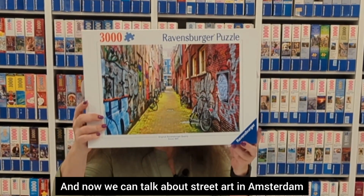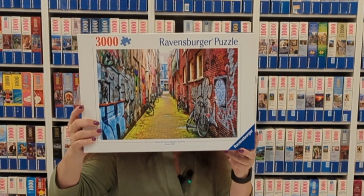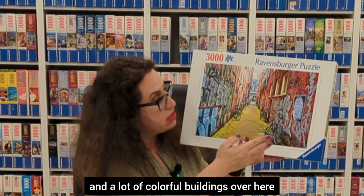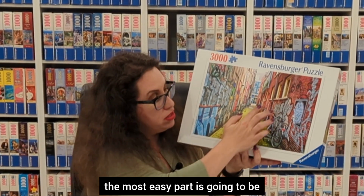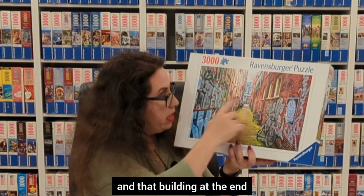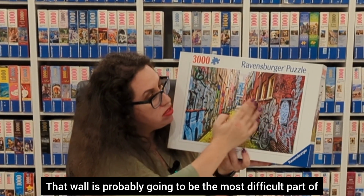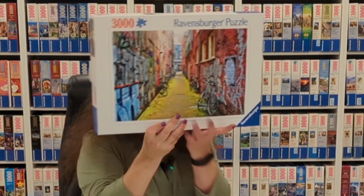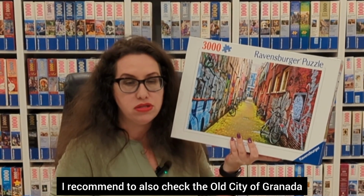And now we can talk about Street Art in Amsterdam, and this one is by Getty Images. This vibrant puzzle has graffiti covered walls and a lot of colorful buildings over here. From my perspective, the easiest part is going to be that yellow road and that building at the end, and maybe a little bit this one. That wall is probably going to be the most difficult part of what we actually can do here. And if you like the image itself, I recommend to also check the Old City of Granada.